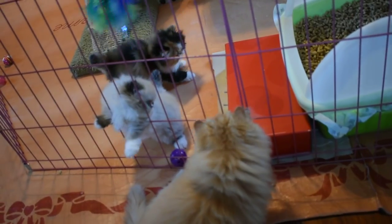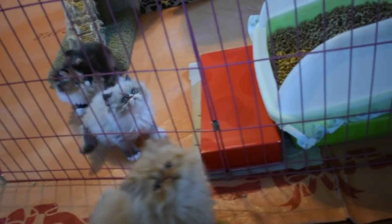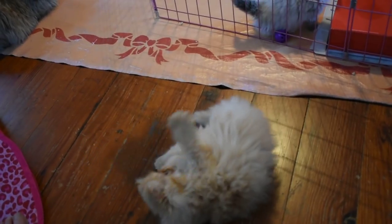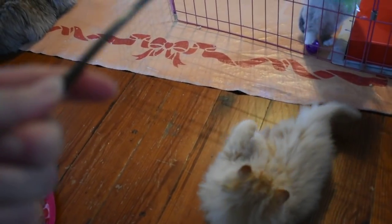This one doesn't actually play with it. She'll run and chase it, where this one will play with it. And of course, this one tears it up. I wish they could play together, but it's the food issue that I'm keeping them apart, basically. Plus their size difference.